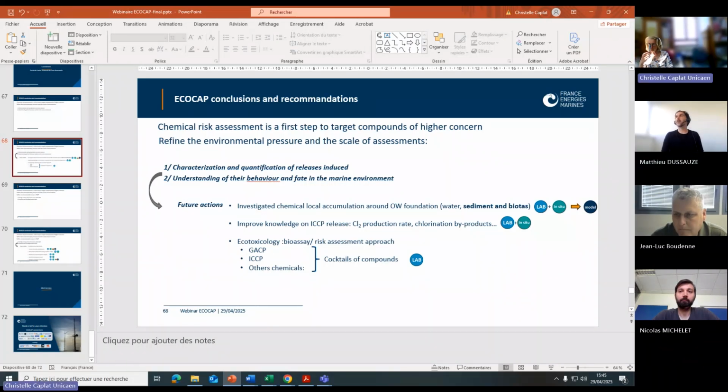Maybe yes, to complete your answer: if we have to consider all the molecules released from both cathodic protection systems, ICCP or GECP, the challenge is to know all the molecules released. It's not a real problem for GECP because we know the metals, the different elements in the composition of the initial anode. But for the ICCP, as you said, we do not have all the molecules released, and we did not identify all these molecules.